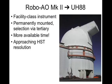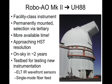One of the other really big benefits is that this is a 2.2-meter telescope. It's getting close to the size of Hubble, so we'll have a similar level of capability when it comes to visible resolution. Hopefully we'll be able to get this on sky in 2 years, and in addition to all the science that we can do with it, I want to use this as a test bed for new instrumentation. We'll have ports on the system so we can plug in different AO-fed instruments, either infrared tip-tilt sensors or fiber feeds, which is still kind of in its infancy in technology.